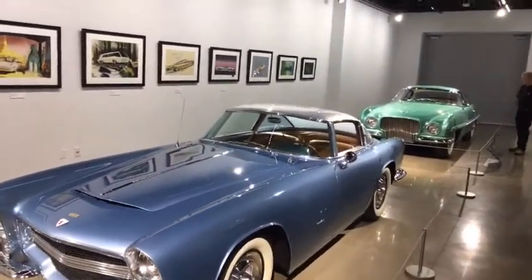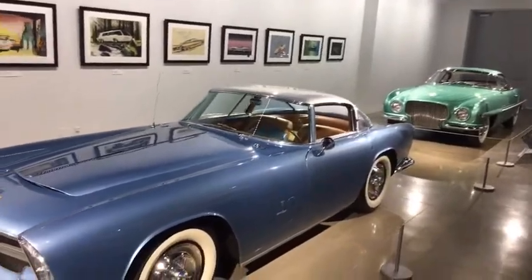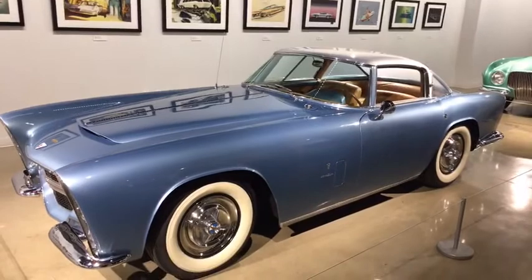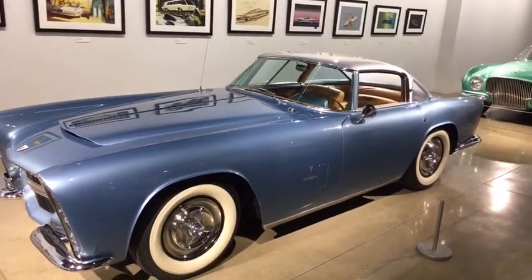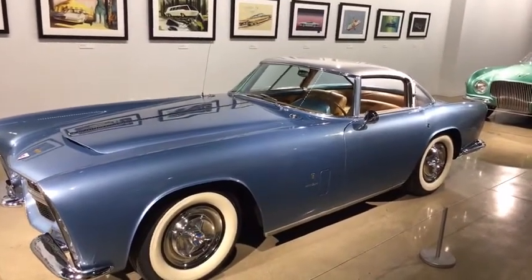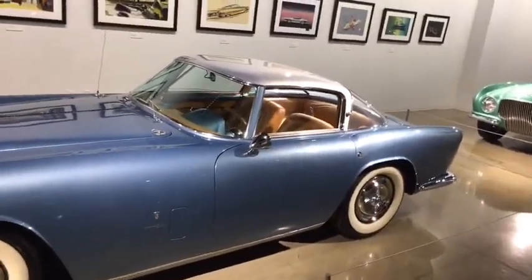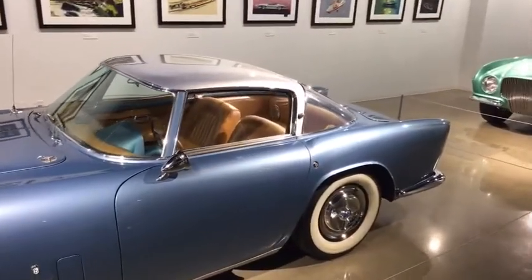So let's see, there's one from General Motors, this one from Chrysler Corporation, the Dodge concept car from 1953, and really exploring the idea of a sports car from a major company. So I would say quite influenced by Italian design in this case.